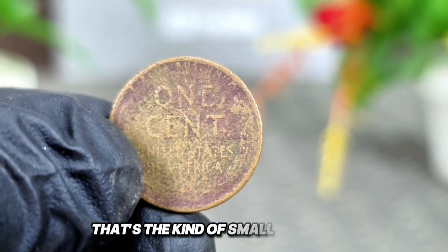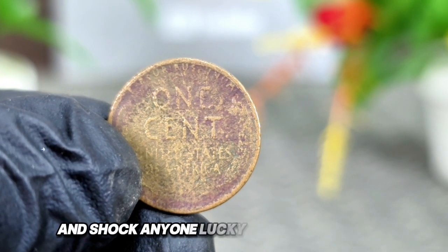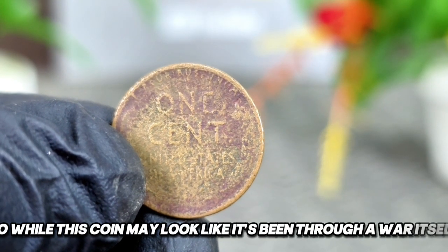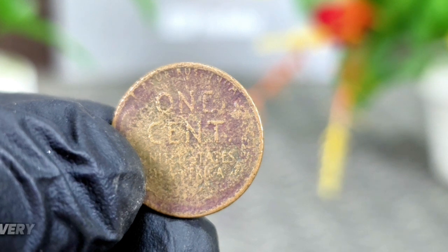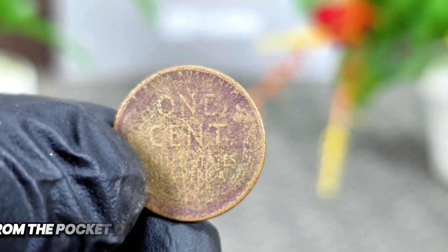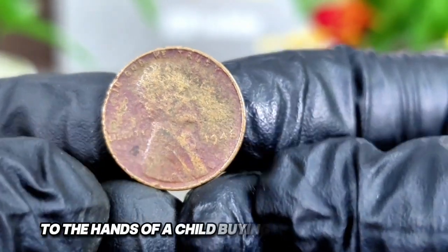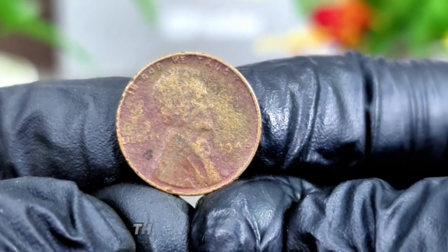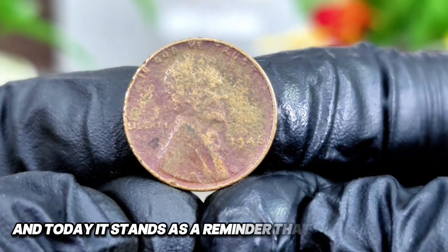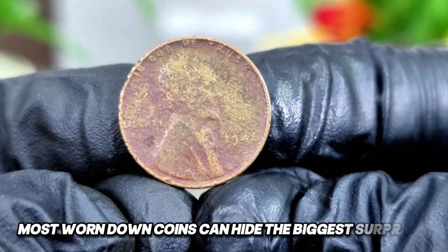That's the kind of small discovery that can completely change the fate of a coin and shock anyone lucky enough to find one. So while this coin may look like it's been through a war itself, don't dismiss it. Every scratch and pit is part of its journey through history. From the pocket of a soldier's mother sending letters at home to the hands of a child buying candy in the 1940s, this coin has lived a life. And today, it stands as a reminder that even the ugliest, most worn-down coins can hide the biggest surprises.